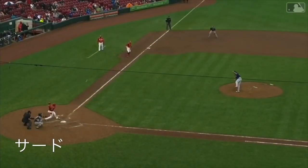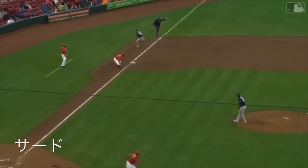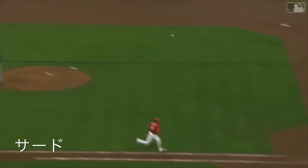Well, right down the line at third, Spangenberg picks it. Then the long throw gets there without a problem. And this game remains tied 6-6.